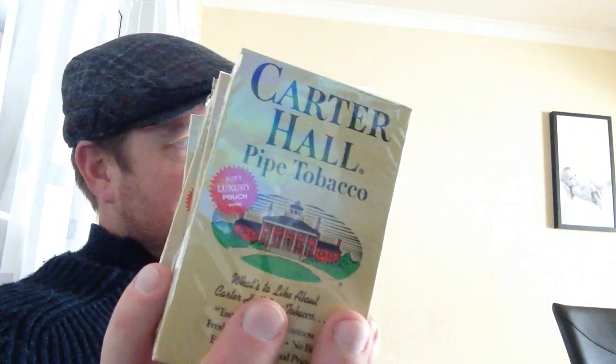It's just made by John Middleton. It's since 1856, so it's still around. People still like it. It's very popular. And one of these pouches costs $4.15, which would make you absolutely sick if you live in the UK.